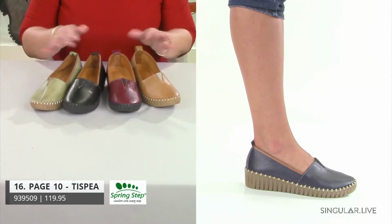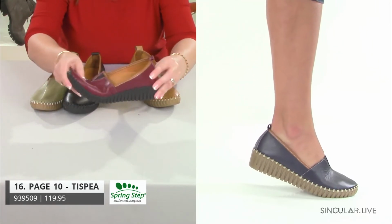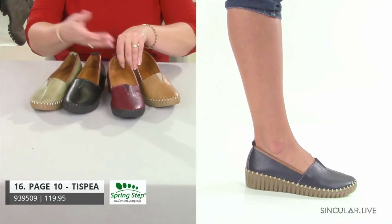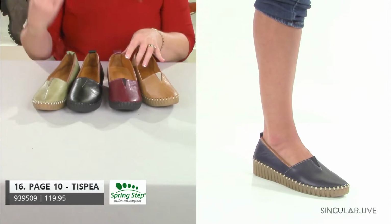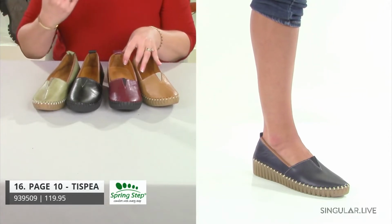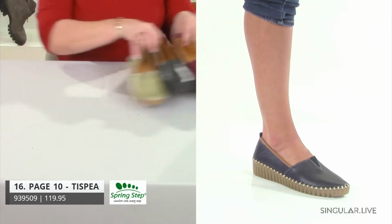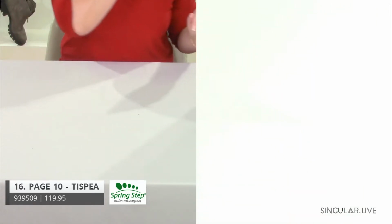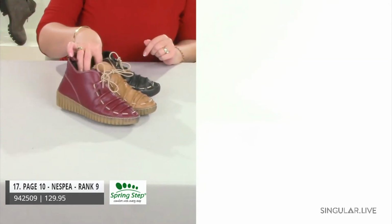Tispia. So again, still in Turkey. It's that great stitch construction. That's that greatness with the flexibility. You know her, she's on a wedge. And here we just continue. Again, very basic, easy, nice, understandable styles. You have your olive, your black, your Bordeaux, a nice camel brown, and of course that nice navy that's on the model.